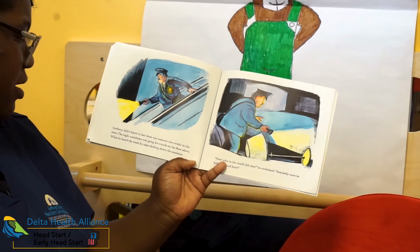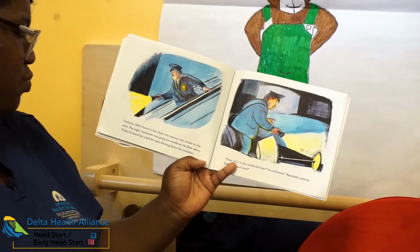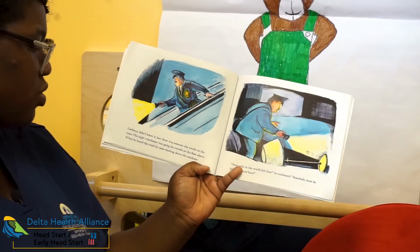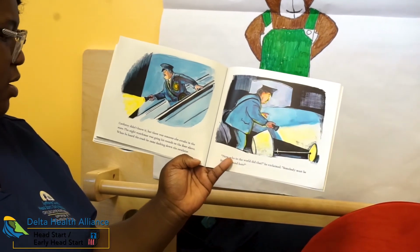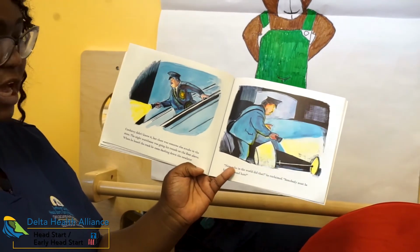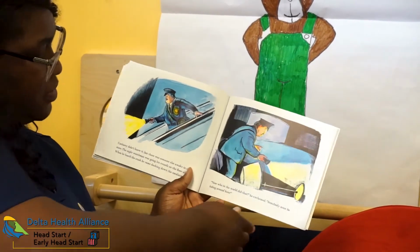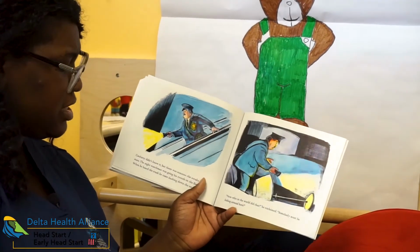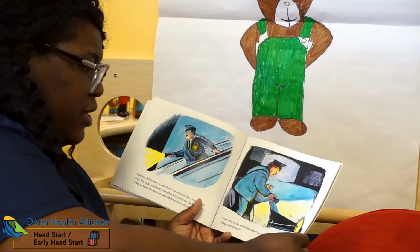Corduroy didn't know it, but there was someone else awake in the store. The night watchman was going his rounds on the floor above. When he heard the crash, he came dashing down the escalator. "Now, who in the world did that?" he said. "Somebody must be hiding around here."